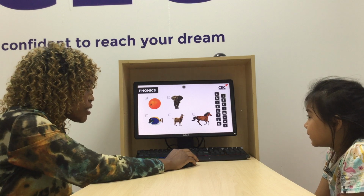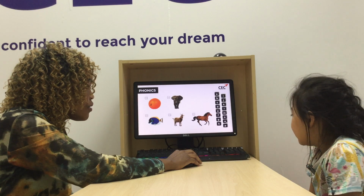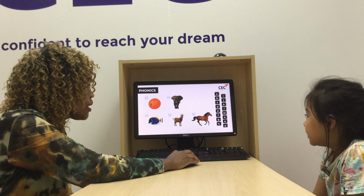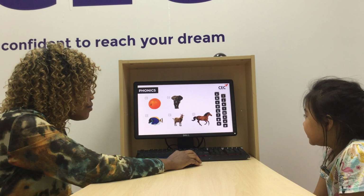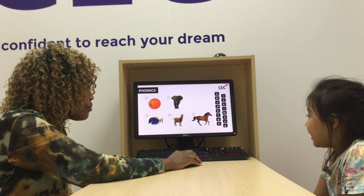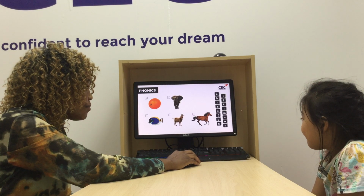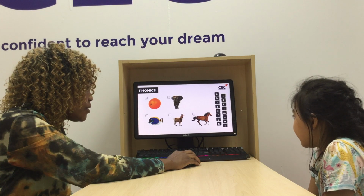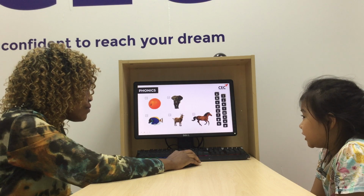Complete the phonics with the correct sounds, okay? Number one. Letter O, sound /o/, orange. Number two. Letter E, sound /e/, elephant. Number three. What letter? Letter F, sound /f/, fish.